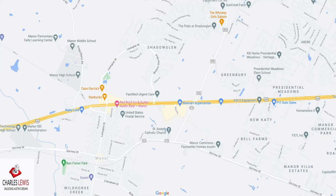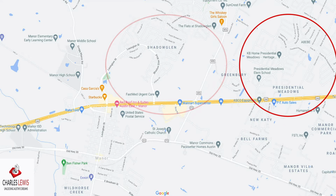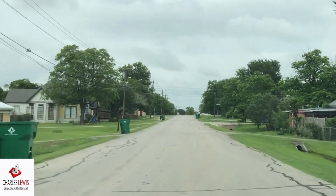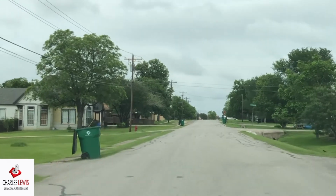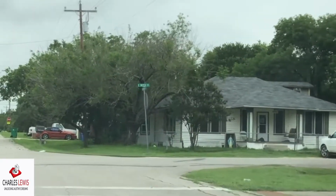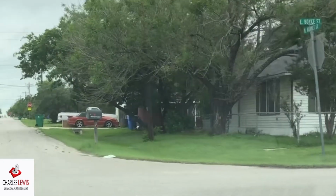When most people think about Manor, they think about this area along Interstate 290. Presidential Meadows and Shadow Glen are two established residential developments right off the interstate. Now, if you take the turn on Lexington, you're going to come to Manor Town, which is the downtown area. The houses are older, the yards are bigger, and it very much has a rural feel.